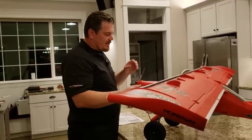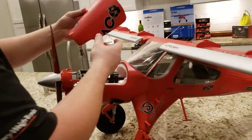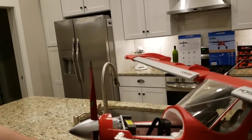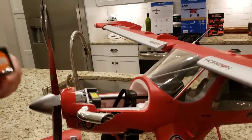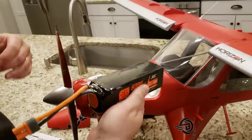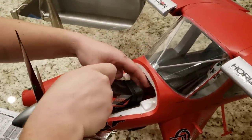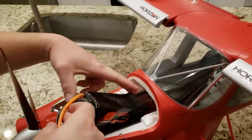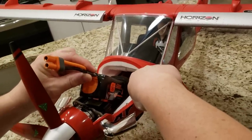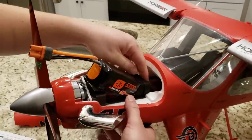Okay, so now let's talk about where the battery goes quick, because this is kind of all part of the show. Gen 2 packs are really nice about this, okay? They're very simple. There's no balance lead, so you don't have to worry about that. Let's see how the Velcro works. There's a ferrite core back here that's on there, that ferrite magnet. That's going back on the ESC lead.